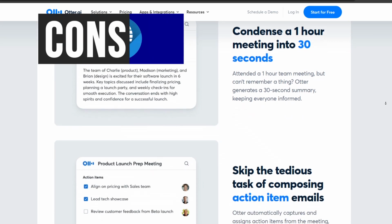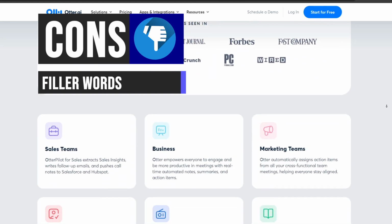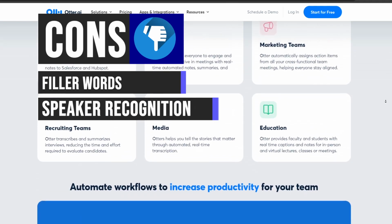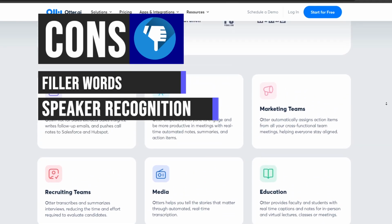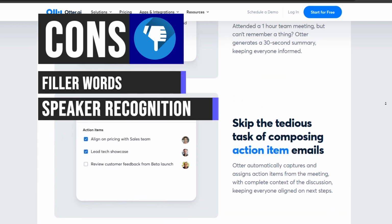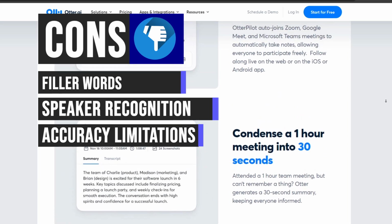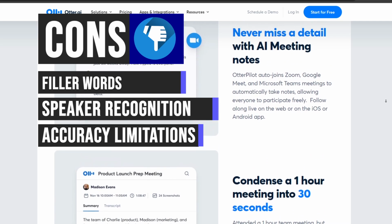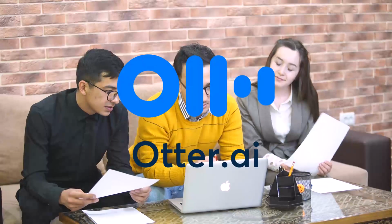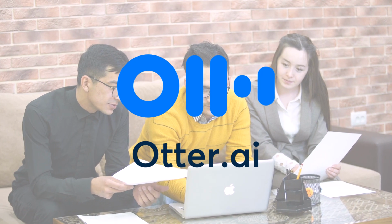But on the other hand, it doesn't remove filler words like "and" and is less accurate in punctuation compared to other transcription services. It struggles to differentiate between different speakers and has trouble understanding different accents, resulting in more errors than usual. It may not be 100% accurate in transcribing all spoken words, especially if the audio quality is poor or there are background noises.